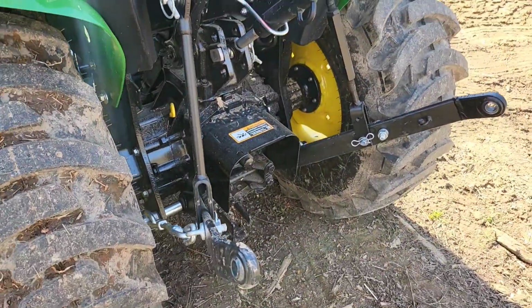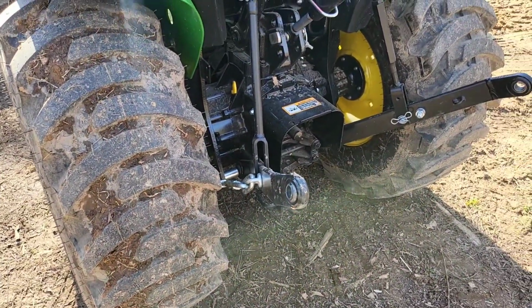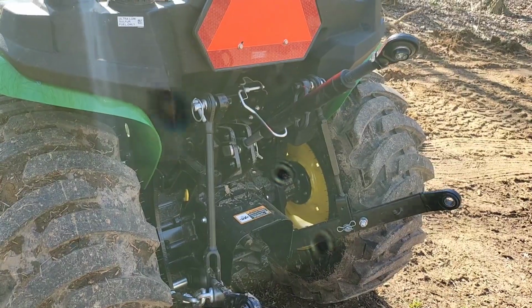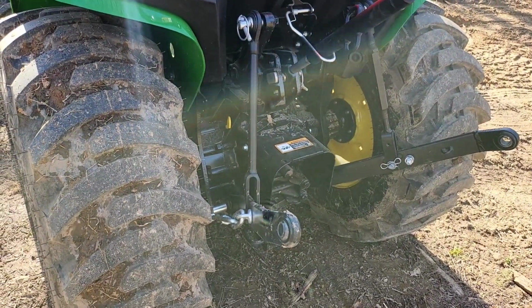It has a 3-point hitch style hitch. If you're not familiar with it, it's been around for ages. If you ask your salesman, he'll show you how to hook everything up and disconnect it.